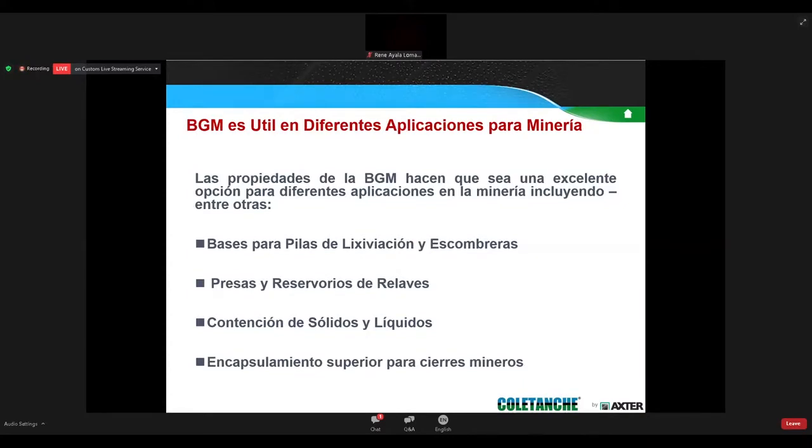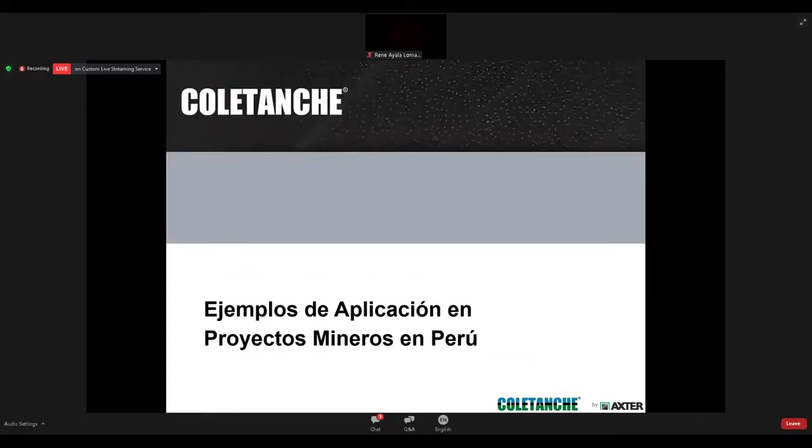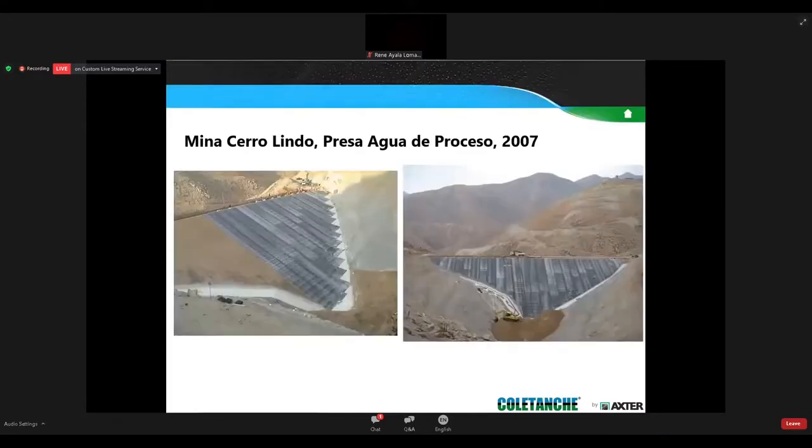This is a very versatile and robust membrane, which is perfect for reserves, containment of solids and liquids, and it also provides superior encapsulation for mining. Now, I will show you some applications of Coletanche in mining projects in Peru.